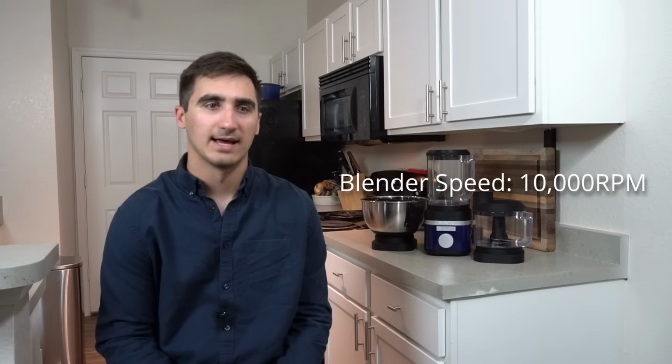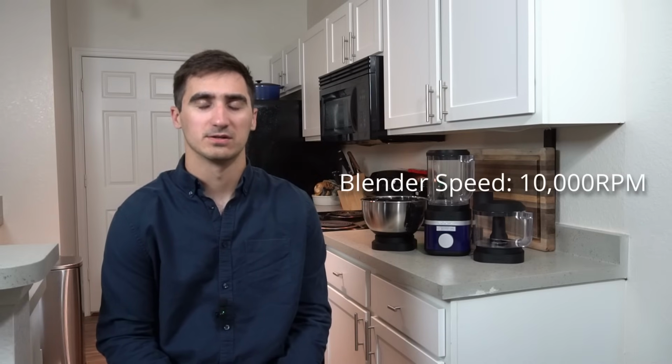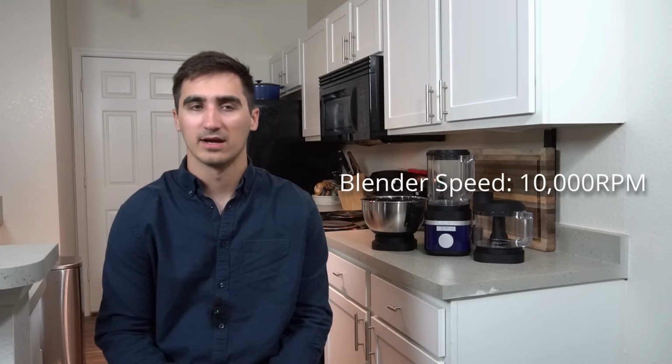So far, I've taken apart around 4 blenders, a food processor, and I've popped the hood and looked inside a very expensive stand mixer. And in all of them, the motors are sized differently for their different speed applications. When we talk about motor sizing and why it's important, a blender needs to spin at 10,000 RPM or faster to properly blend and liquefy ingredients.